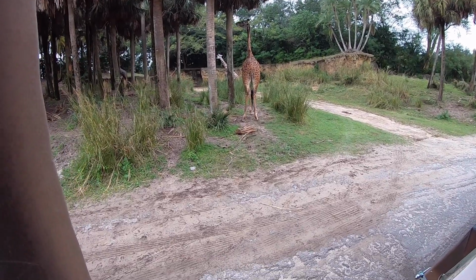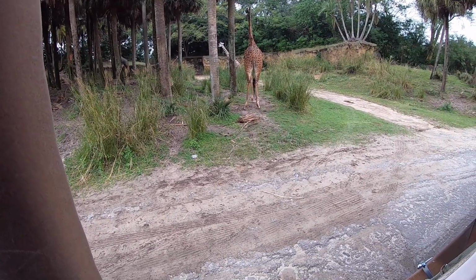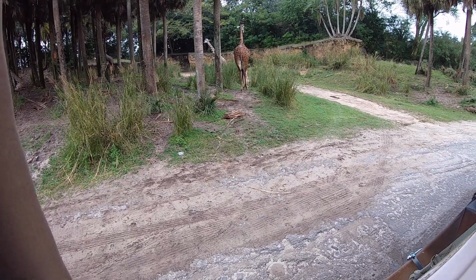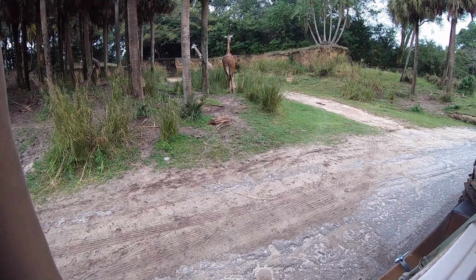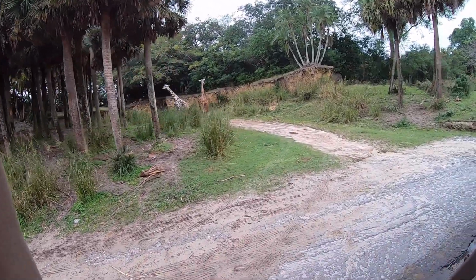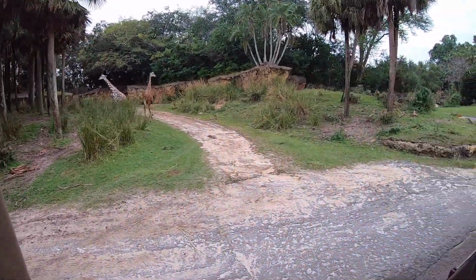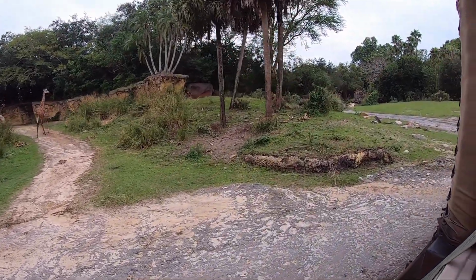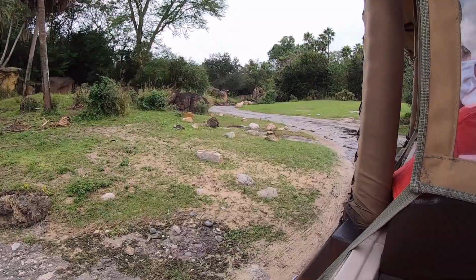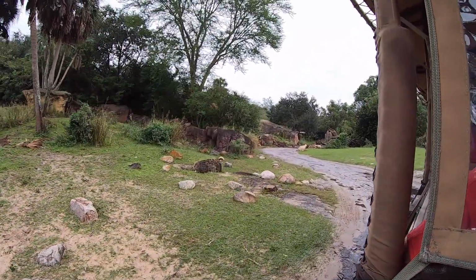anyone of any age. These are specifically Maasai giraffes. So Maasai giraffes have very jagged, irregular looking patches. They're found in eastern parts of Africa. That's going to be a little different compared to the ones depicted on the safari guide. Those are reticulated giraffes. Reticulated giraffes do have a more net-like appearance to their coat. Solid lines, typically solid patches.